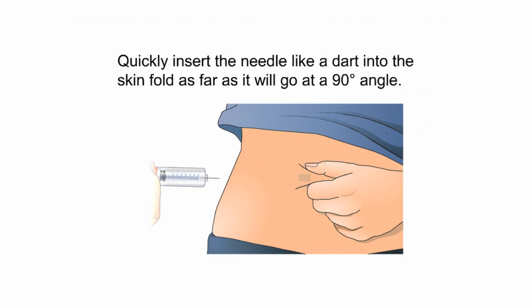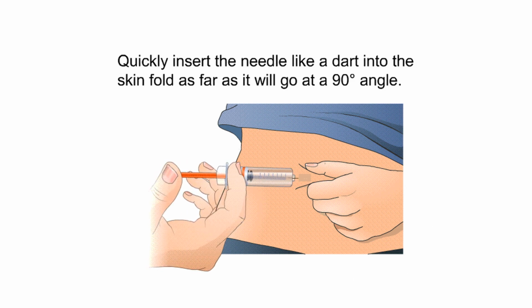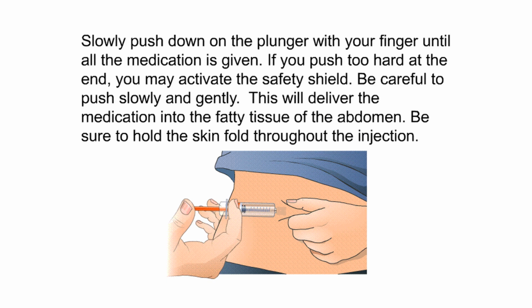Quickly insert the needle like a dart into the skin fold as far as it will go at a 90-degree angle. Slowly push down on the plunger with your finger until all the medication is given. If you push too hard at the end, you may activate the safety shield. Be careful to push slowly and gently. This will deliver the medication into the fatty tissue of the abdomen. Be sure to hold the skin fold throughout the injection.